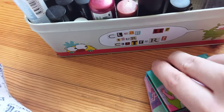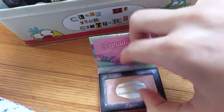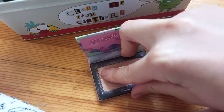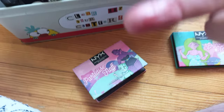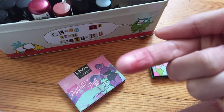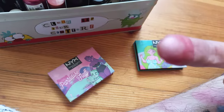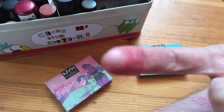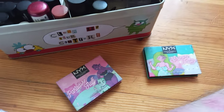Then I have two highlighters from NYX again. This is the purple. I'm going to do this one first. This one's like a peach with a goldy greeny shimmer. These all feel very nice to the touch. This one kind of has hard pan, but not too bad. The camera will not focus. It's shiny. I can't capture the shine very well on camera, but it is shiny and it's nice and shiny.